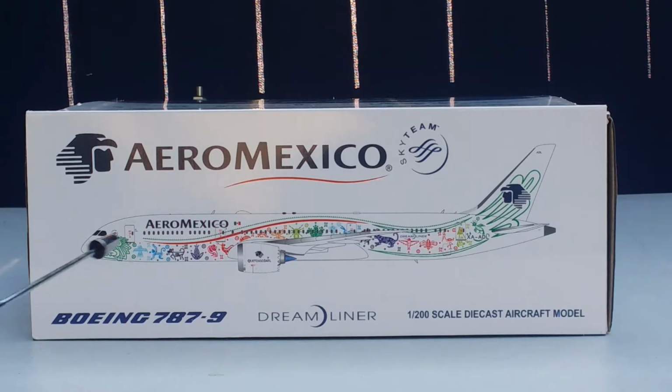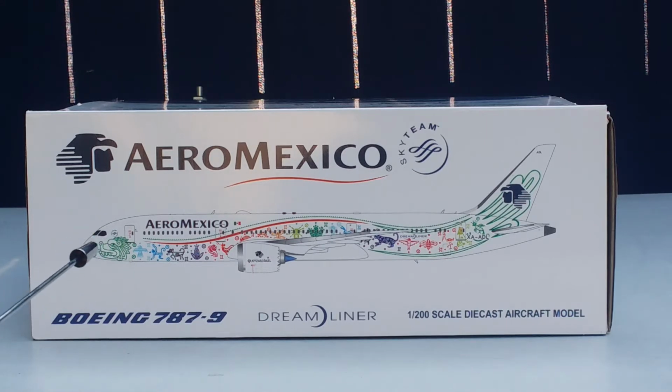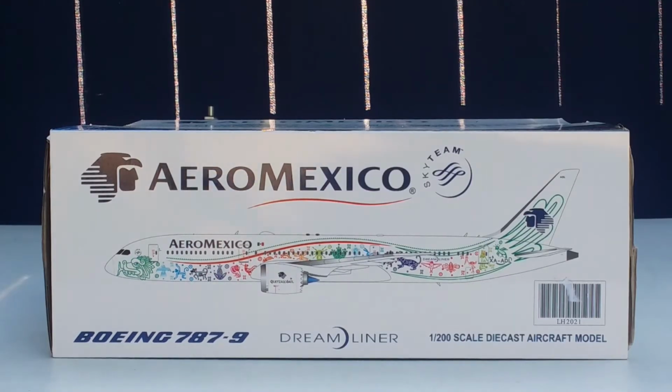Alright, this is the top of the box you see here. The Aeromexico logo, the Aeromexico title, the SkyTeam logo, the computer generated picture of the aircraft type, the name of the aircraft Dreamliner, and then there's the model information right there as well. Alright, and this is the bottom of the box. Same information that I showed you at the top of the box earlier.